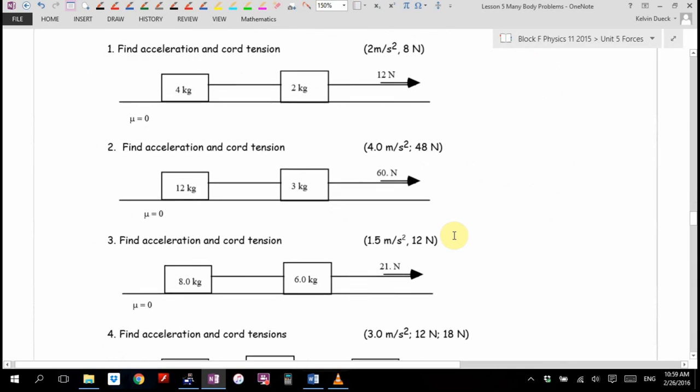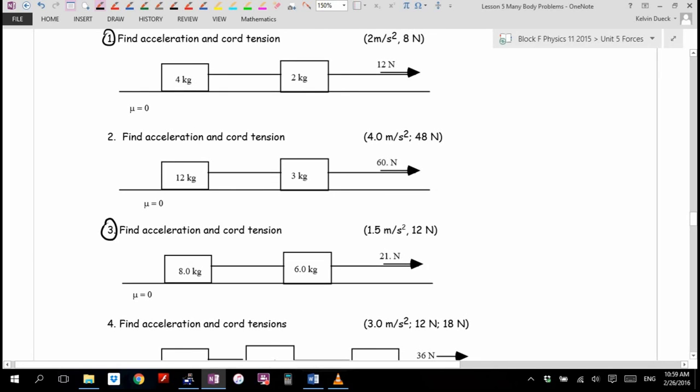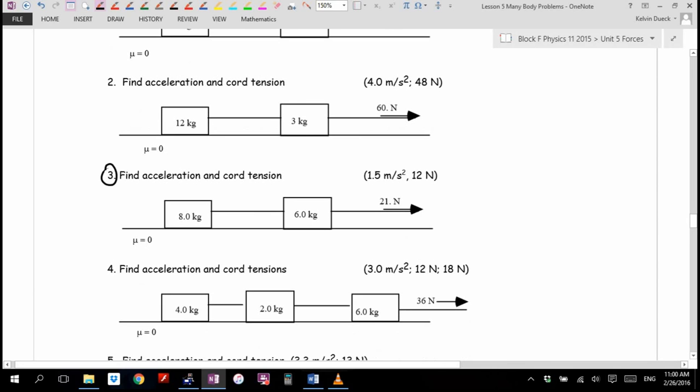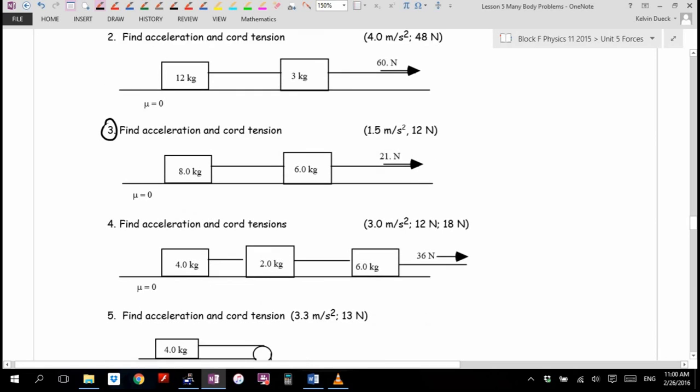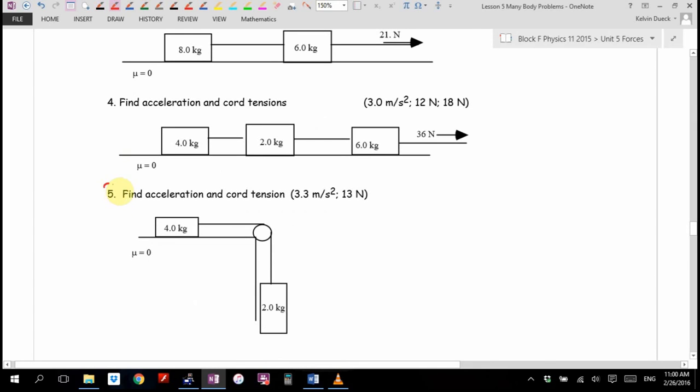But I want to give you, I was hoping to give you 20 minutes, 15 minutes. Number one. Number 3. I'm going to skip 2 because 1, 2, 3, and 4 are all the same. So I'm only going to assign 1 and 3. If you're having trouble, 2 and 4 are identical. You can try them too. Oh, no, 4 has 3 masses, doesn't it? I'll skip 4. 5.